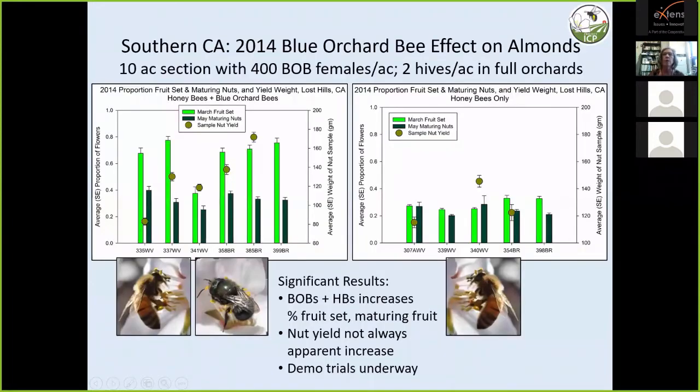So after all said and done, does the blue orchard bee affect the yield of almonds? And these graphs are just to show you that on the left, where we have fruit set in the light green and developing fruits in the dark green, you can see where there's blue orchard bees and honeybees, you have a high proportion of fruit set, but a less proportion of the maturing nuts, because the nuts actually drop if the weather conditions aren't that great through the whole season. That's for blue orchard bees and honeybees. On the right is where there's honeybee only.